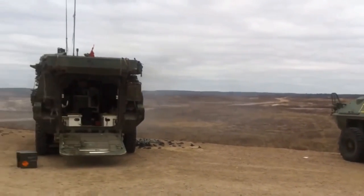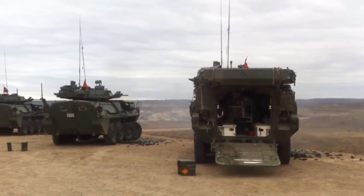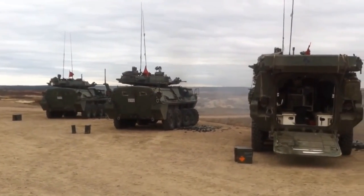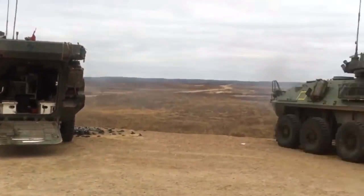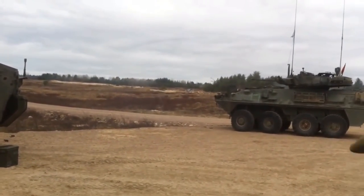However, the 25mm cannon is more than enough to puncture through some pretty heavy APCs and soft skin vehicles, which is really all it requires to do. And the coaxial machine gun, along with the commander's machine gun, is going to provide fire support for the troops on the ground in close-in environments like urban environments.